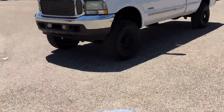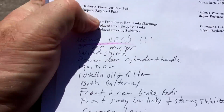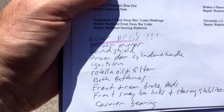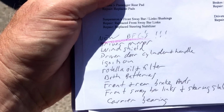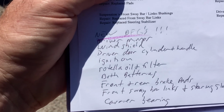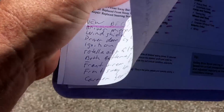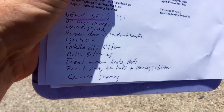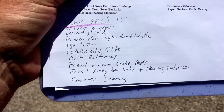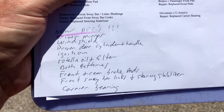Anyway, we get them here to Tucson, we do an inspection. This is what it looks like. And then I got my little cheat sheets down here. It's got brand new 315 BFG tires. Driver mirrors new, windshield's new, driver door cylinder and handle's new. They broke that when they stole the truck. The ignition's new. They broke that when they stole it. We've got a Rotella oil and filter, both batteries, front and rear brake pads, front sway bar links, and steering stabilizer strut is new, and the carrier bearing is new.